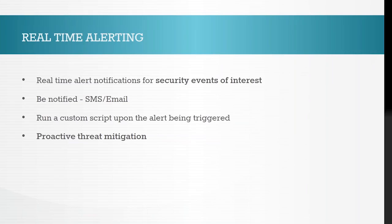So alerting in a sense is why SIEM even came into existence and started to become a thing, because several individual alerts would be triggered in your network by different servers and network devices and so on, and you need a tool to unify all these alerts being triggered separately and ignore the ones which aren't a security event of interest and only get the alert for the ones that you are looking for.